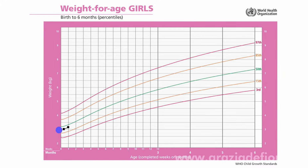Week 1, Week 2, Week 3, 1 month, 2, 3, 4 months, 5 months, 6 months. At 6 months, baby weighs a little under double his or her birth weight. Every baby is represented on a curve measured in percentiles.